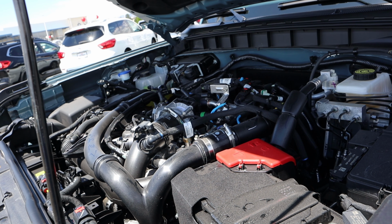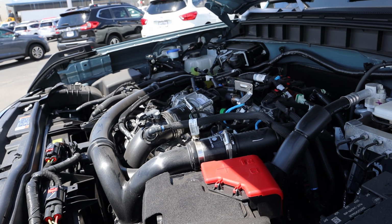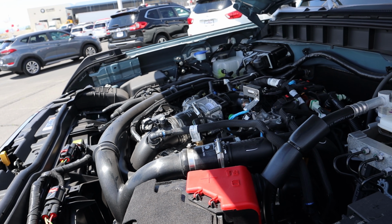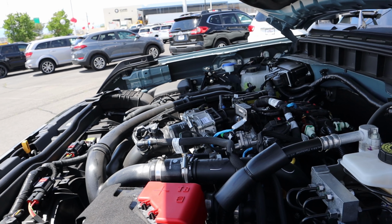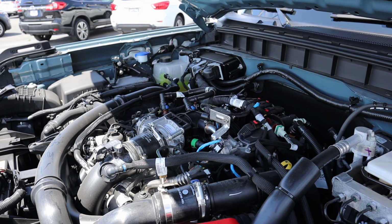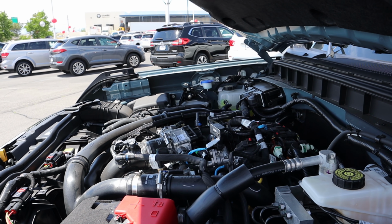So under the hood, we have a turbocharged 2.7 liter V6 that goes through a 10-speed automatic transmission. Power outputs are 330 horsepower and 415 pound-feet of torque on premium gas. And I love the minimalist design of the Bronco under the hood. No engine cover, nothing. They're just like, here's the engine, deal with it.